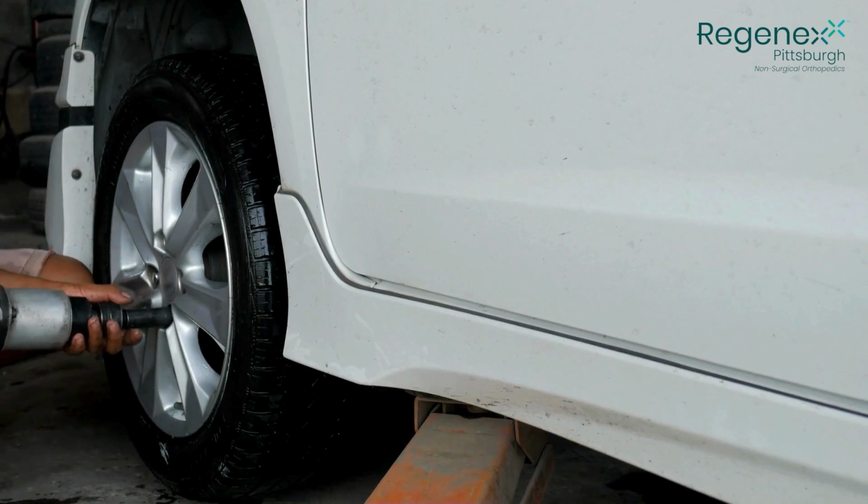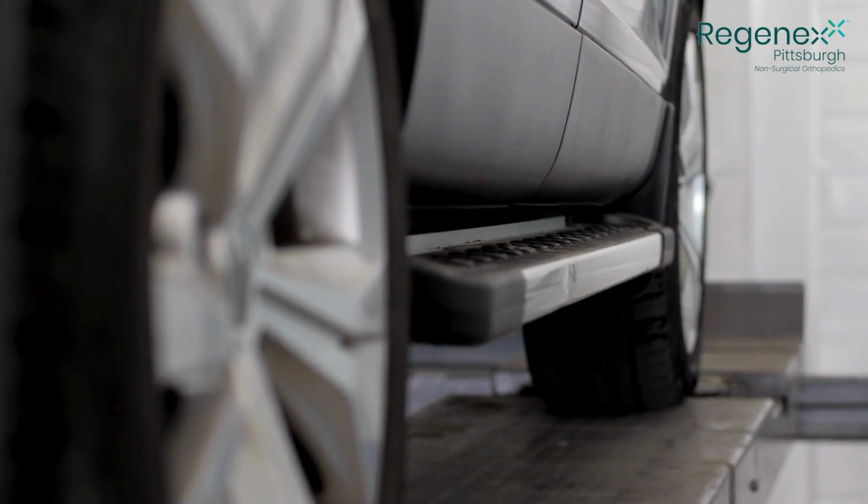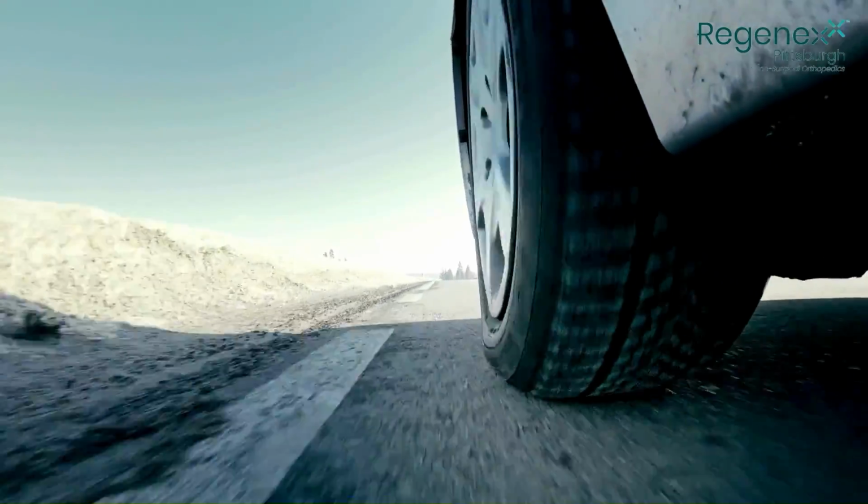I usually use the analogy of replacing a tire on a car. If you put a new tire on a car, but you don't balance and align it, you run the risk of just wearing that tire out in the same way that it has been in the past. So when we utilize these treatments to help give people pain relief, we also want to help with making sure that their muscles are helping to move their body in a way that's going to make sense for them.